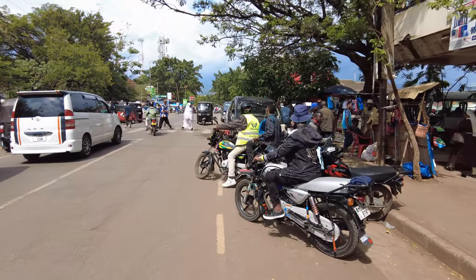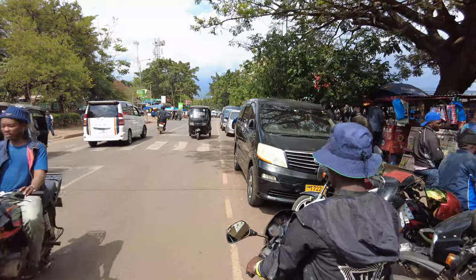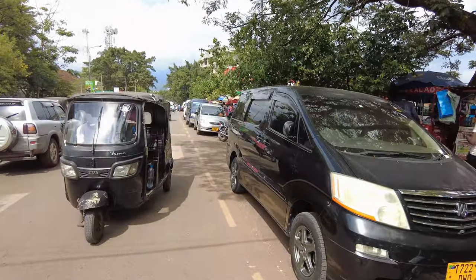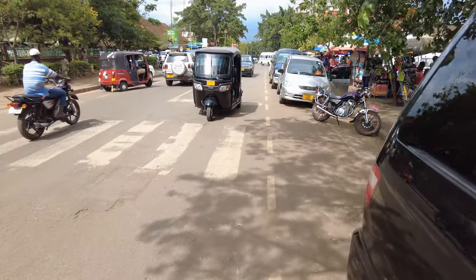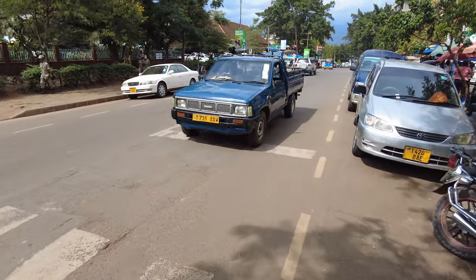That's nice. They stop and let people cross on the pedestrian crossing there. That's a pedestrian crossing. It's painted with white paint.